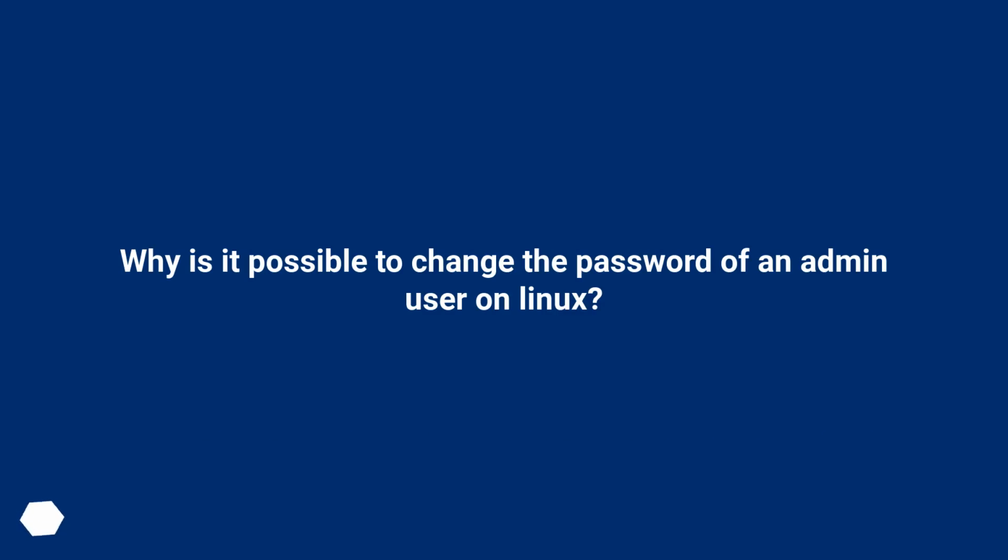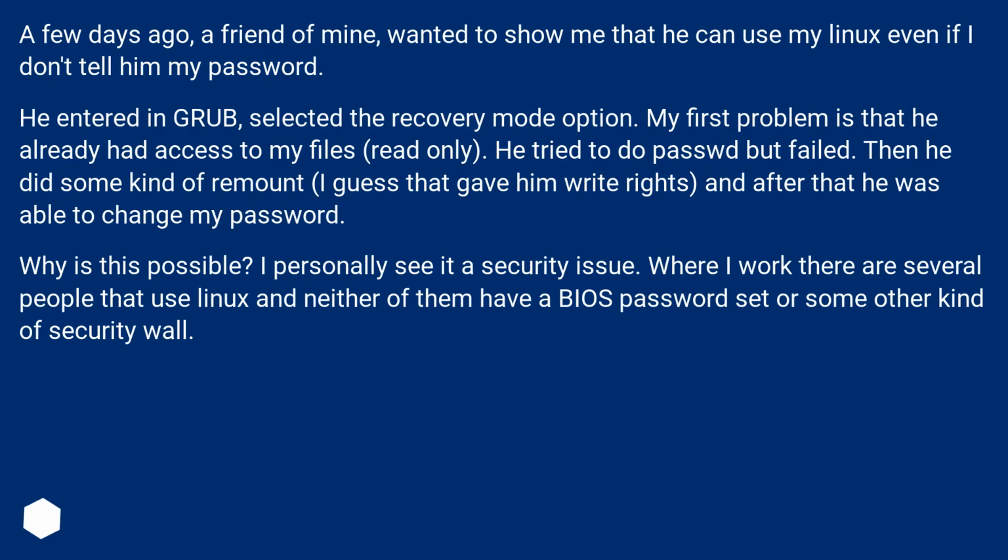Why is it possible to change the password of an admin user on Linux? A few days ago, a friend of mine wanted to show me that he can use my Linux even if I don't tell him my password.